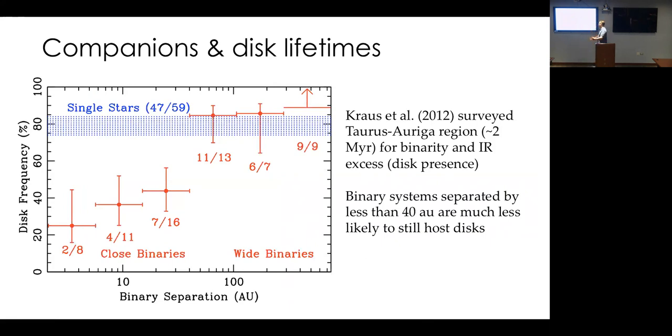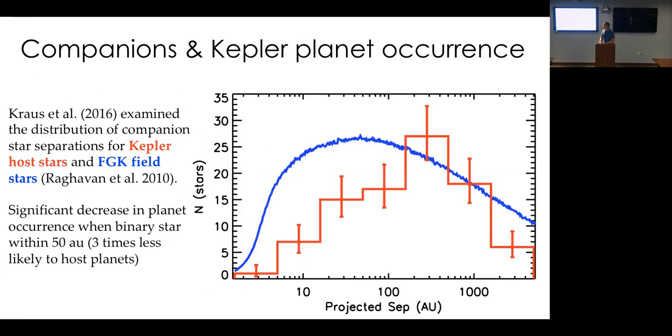Looking at this plot, the main conclusion of his paper is that when you have a binary star closer than 40 AU, they're much less likely to have a disk. So one conclusion you can draw is that a companion star closer than 40 AU to the host star will truncate the disk or do something to reduce its lifetime, which will also have bad consequences for planet formation.